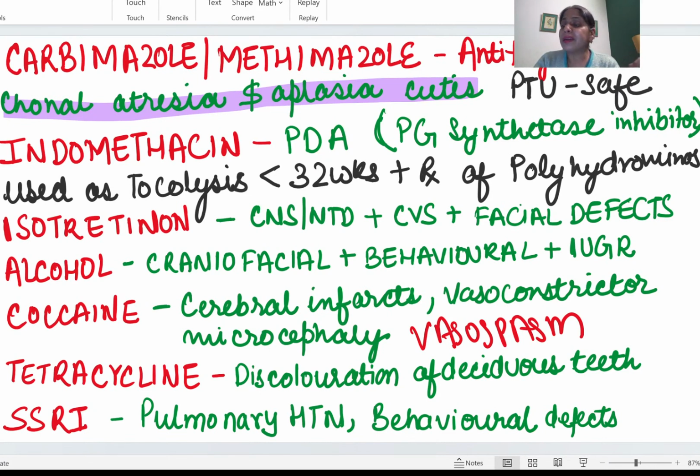Tetracycline is not that dangerous, but you should know that it causes discoloration of the deciduous teeth. Only deciduous teeth get discolored.